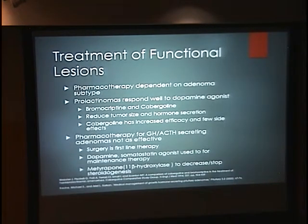The subtype of the pituitary adenoma is important because you'll get different treatment responses depending on the type of secretion the tumor is producing. So prolactinomas generally respond pretty well to dopamine agonists, and the two classical ones are bromocriptine and cabergoline. Both of these act in a similar fashion. They've both been shown to decrease tumor size and hormone secretion, but randomized controlled trials demonstrated that cabergoline is actually more efficacious. That's usually the first-line therapy, and prolactinomas are always trialed on a dopamine agonist before a surgical resection is considered, just because these generally work pretty well.